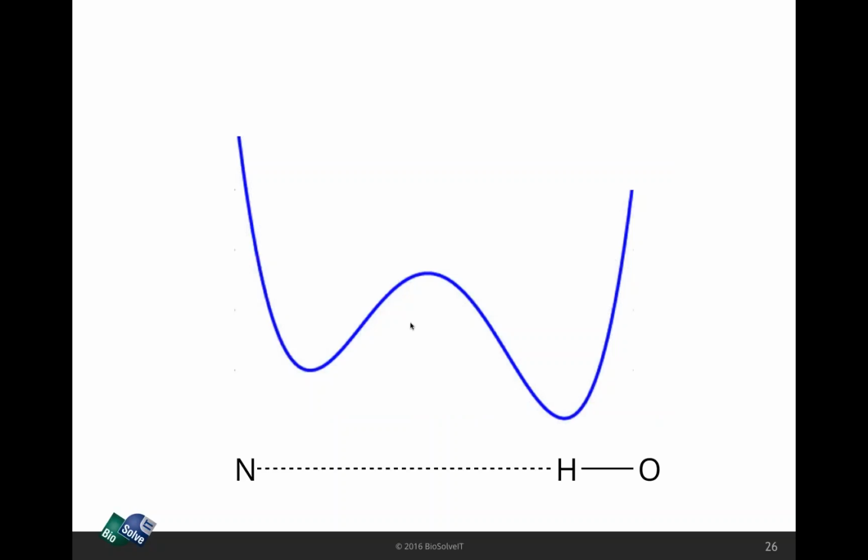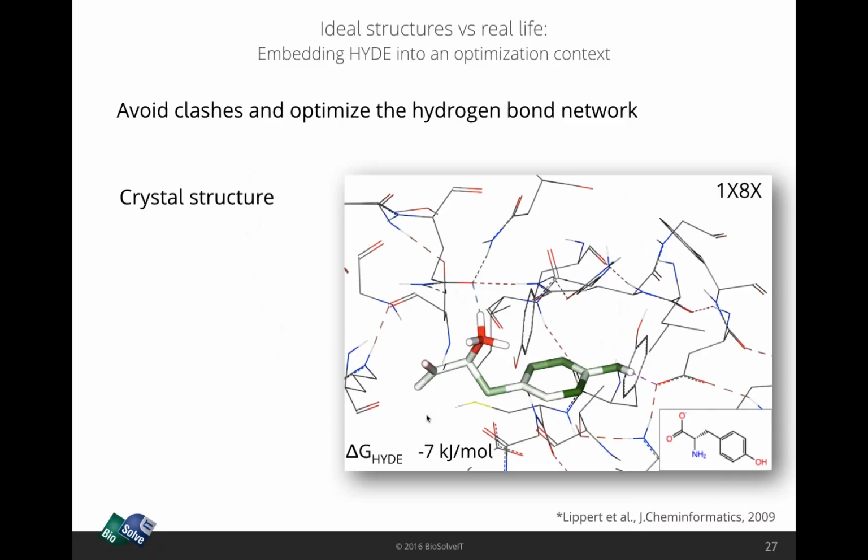Because if we look at the hydrogen bond potential here for an NH–O hydrogen bond, we do see that as soon as we move away from the optimal distance or angle of the H–O here, we will climb up the potential wall very, very quickly. And this is exactly what we see also with our scoring function in SeeSAR. And in order to avoid that happening, we need a good correction to optimize the hydrogen bond network and the position of the ligand in the active site.